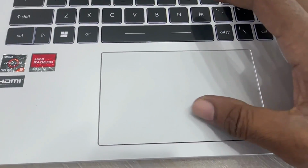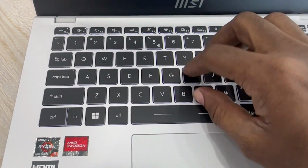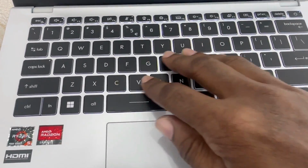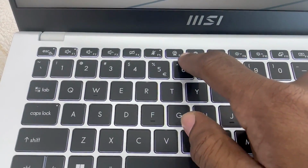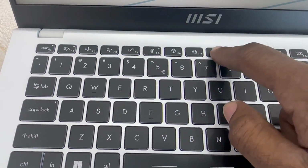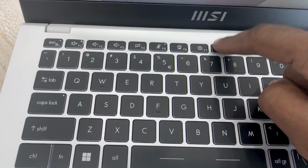The Modern 14 C7M, with its enlarged touchpad, smooth and responsive fingertip control, lets you maximize your productivity on the go. The optimized 1.5mm key travel makes for a more ergonomic typing experience. Thanks to a friendly backlit keyboard, you can also work in dark environments.